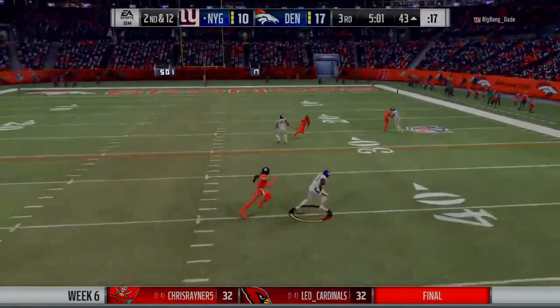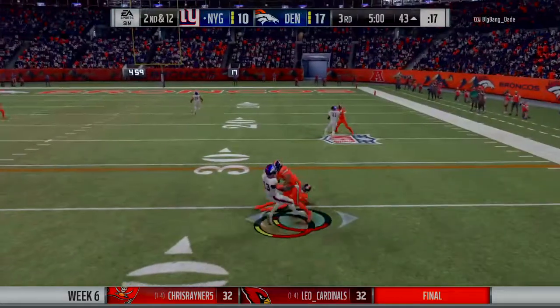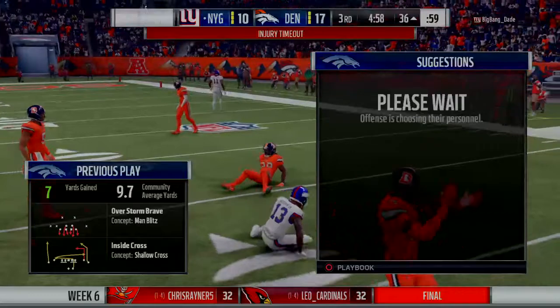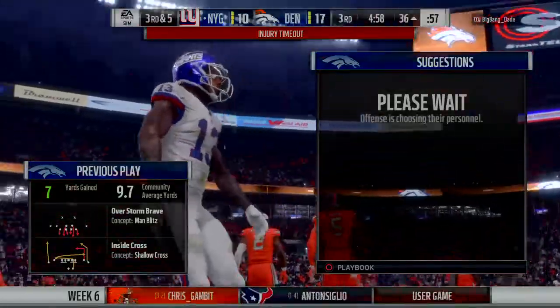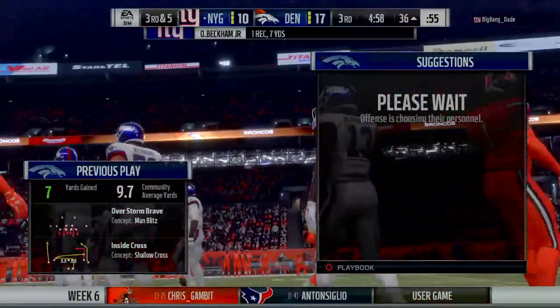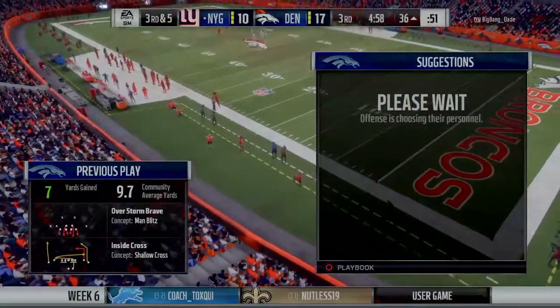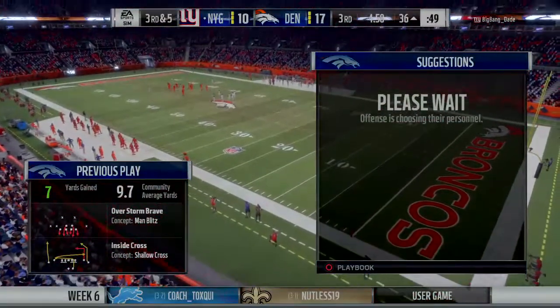Now Webb. It's caught by OBJ. And that is what you call a hit stick. Put down to the ground hard at the 36. Now, after the completion, we're going to get a timeout, an injured player. We'll step aside and get a report when we come back to Denver.